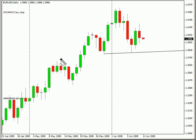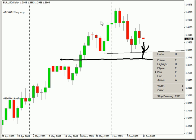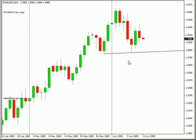This previous resistance would now become support, and we would get a breakout looking to go down from there all the way down to this point, which is around the 90 pip area. But this head and shoulders formation is definitely something that you need to keep an eye on. They're usually very accurate as far as determining a breakout.